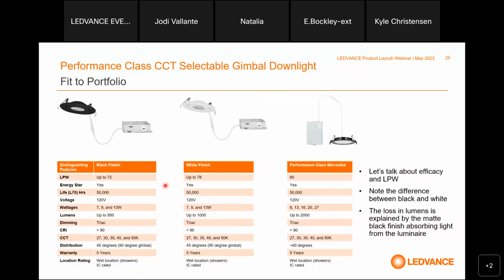And as I mentioned, this is in addition to the white ones that we sell presently, and it's a great add-on sale to our performance class microdiscs as well. So as far as filling out a bill of materials, you know, these very often might be found in the same application together. So if you need the gimbals with the stationary discs, we've got you covered. And Natalia, was there anything else you'd like to add about these 2 products?